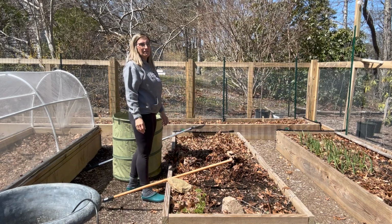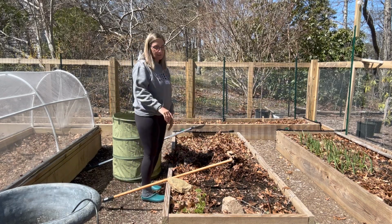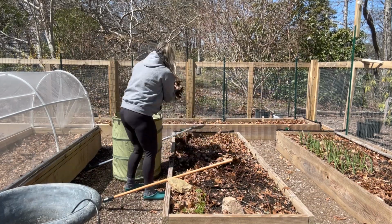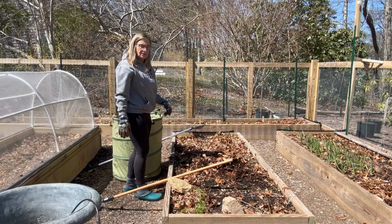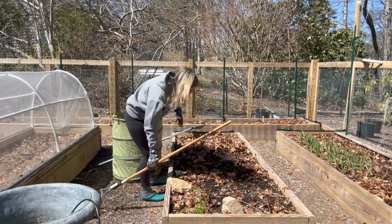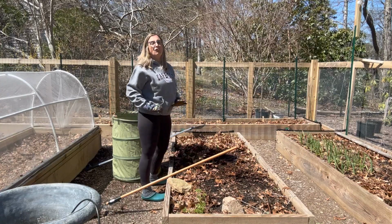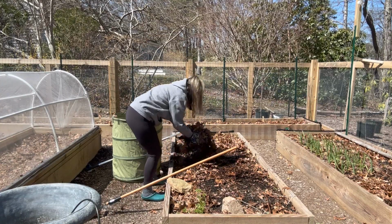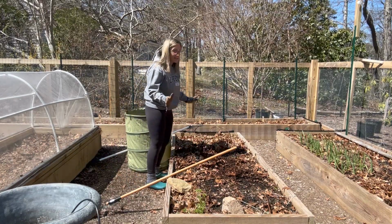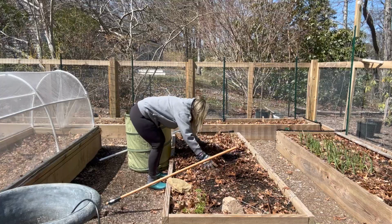Oh, I forgot my gloves, as always. I'm trying to be better about it. As I go through, I'll be weeding too. So any weeds I see, I'll pull out. It is so wet under these leaves because we have had ridiculous amounts of rain. I'm just so happy to be out in the sunshine. I can't even tell you how much it lifts my spirits.